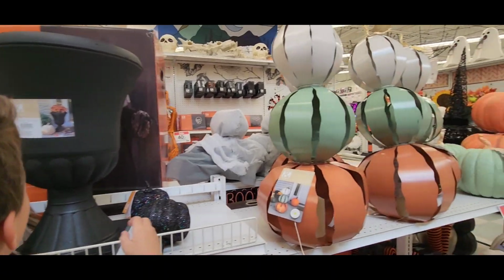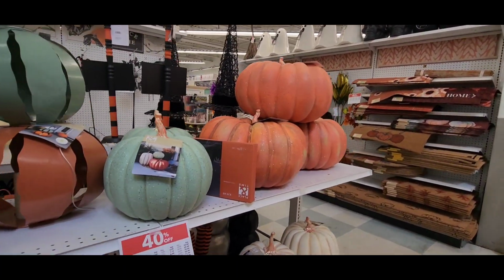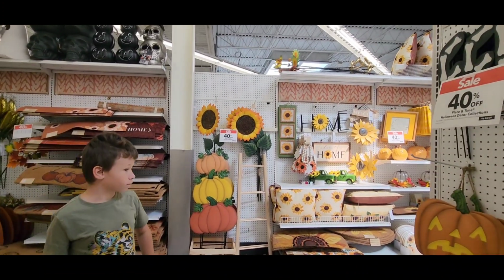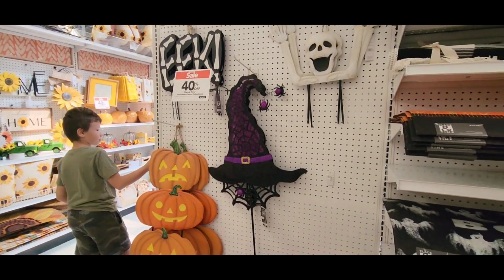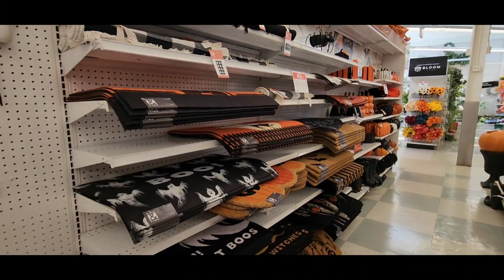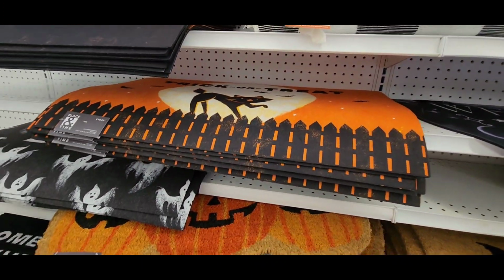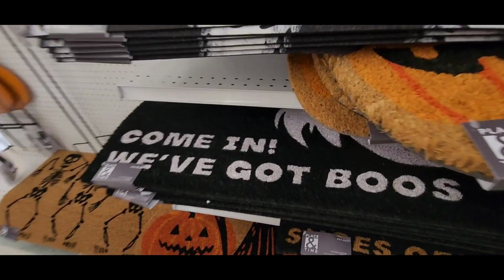What else we got? Some metal pumpkins. I love big pumpkins if I had somewhere to put them. Oh, you do. The balcony. Fall mats. Ooh, I like that sunflower. So fall and Halloween, it's 40% off. We got mats, 40% off. All right, we got Boo for $19.99. Trick or treats. We've got Boos for $24.99. Oh, okay, so the ones are $24.99.